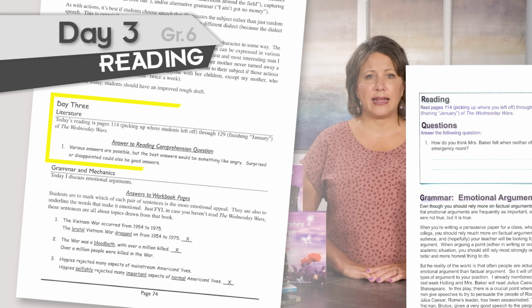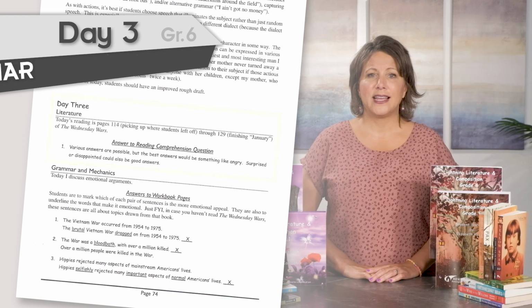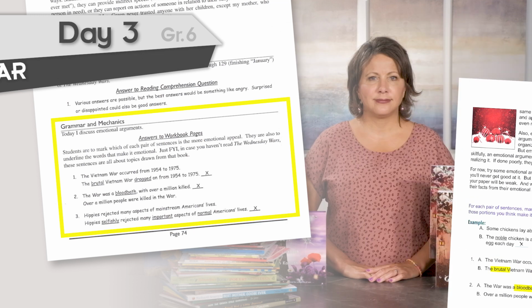Day 3 reading. Read pages 114 to 129 of the novel and answer the 1 question asked today. Answers will vary. Grammar. We'll discuss emotional arguments. In the workbook exercise, identify words that make a sentence emotional.